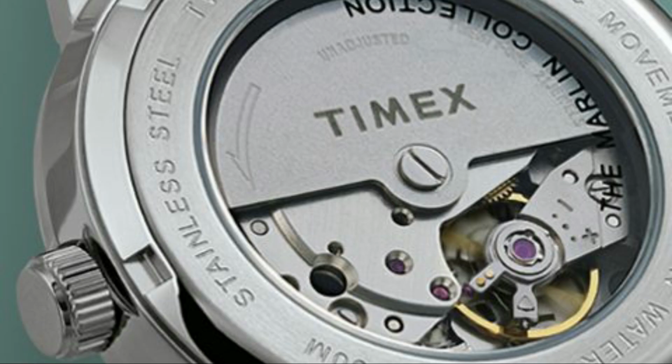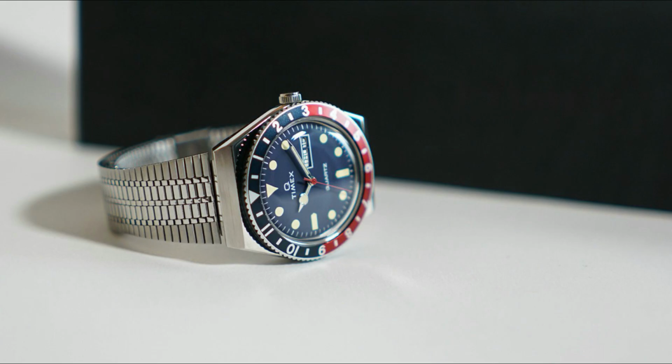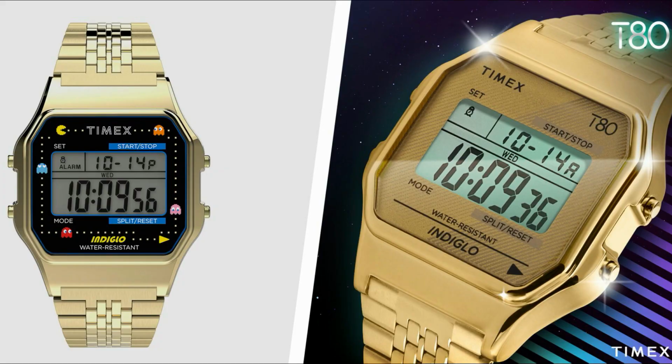Now, I'm not going to make it a secret on this channel, but I absolutely love Timex watches. They provide a quality watch at an extremely reasonable price, and quite frankly, recently Timex has just been killing it, with two of their watches literally selling out within 15 minutes of being available for sale. The Q Timex reissue, a reissue of one of their quartz watches from the 1970s, and the Pac-Man edition of the T80, which is a 1980s style watch, sold out within 15 minutes. It's really hard to get these things, and for good reason. They're really good watches. Timex has just been on an absolute tear lately.